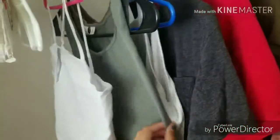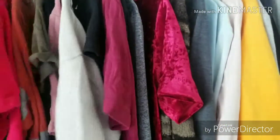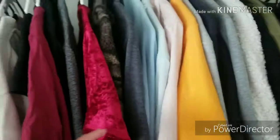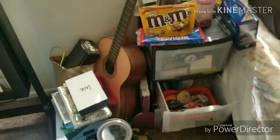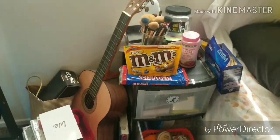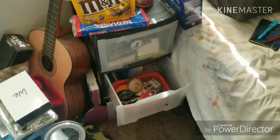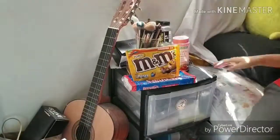So it starts off with some lighter shirts, some crop tops, things I'll wear in the summer since that's coming up. I know I keep saying that, but it's coming. I gotta be prepared. And then I have some sweaters, some accessory shirts and stuff. This is the next area that I want to work on because I want to get my makeup out of there so that I can move it over here and do what I was talking about earlier.